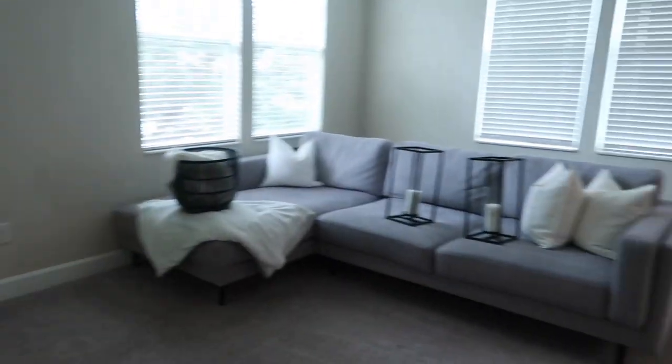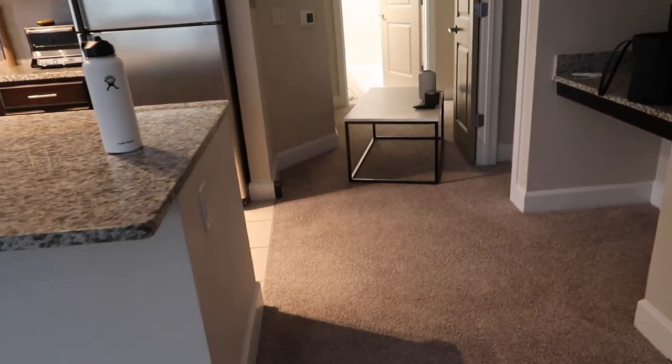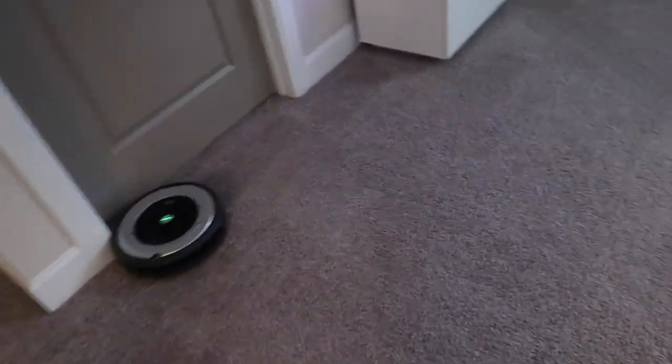My Roomba is vacuuming the floor this morning, and I put everything on the couch, and then I put the bar stools in the room and then I put the table over there. Okay, I have a few things that I need to share.